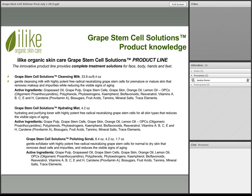This product is a gentle exfoliator with highly potent free radical neutralizing grape stem cells for normal to dry skin that removes dead skin cells and impurities and reduces the visible signs of aging. The polishing scrub is a mechanical or physical granular type of exfoliator. It's a mechanical modality, so you will notice that it does have some texture to it, which are crushed grape seeds. And that is going to be the source of the granule that you're feeling in this product. The active ingredients include the grape pulp, the grapeseed oil, grape stem cells, grape skin, orange oil, and lemon oil again. And then, of course, the antioxidants and mineral and vitamin content is very consistent within the line.